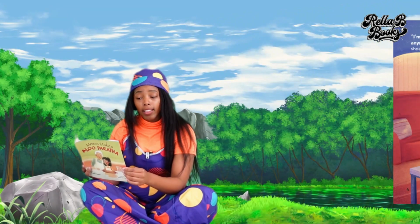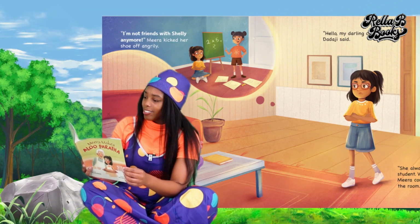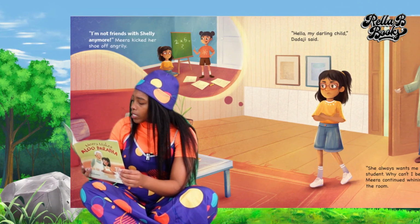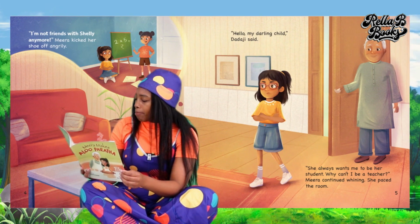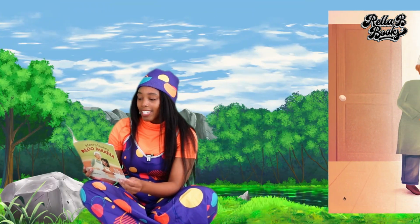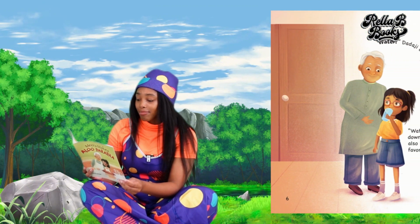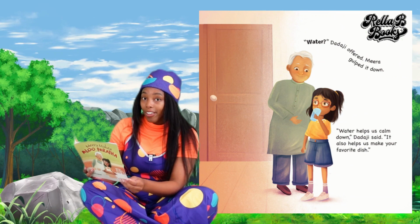I'm not friends with Shelly anymore. Meera kicked off her shoes angrily. Hello, my darling child. Dadaji said. She always wants me to be her student. Why can't I be the teacher? Meera continued whining. She paced the room. Water? Dadaji offered. Meera gulped it down. Water helps us calm down. Dadaji said. It also helps us make your favorite dish.